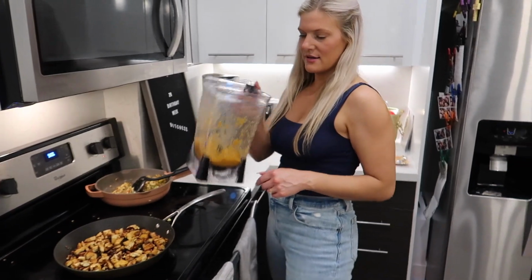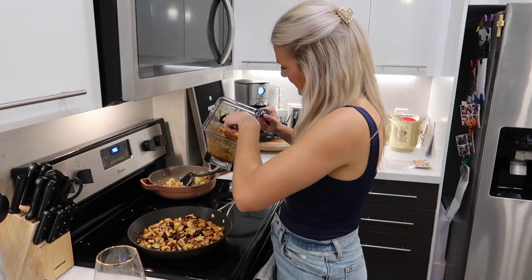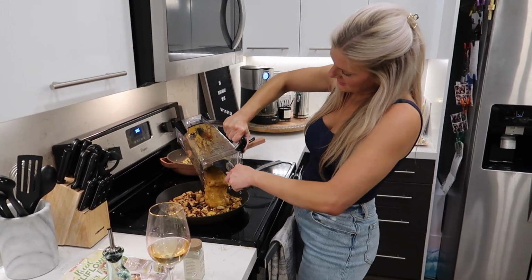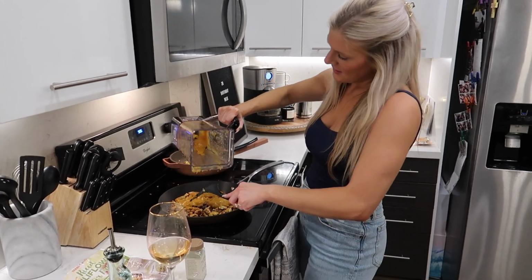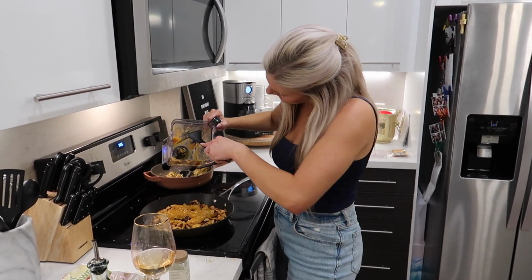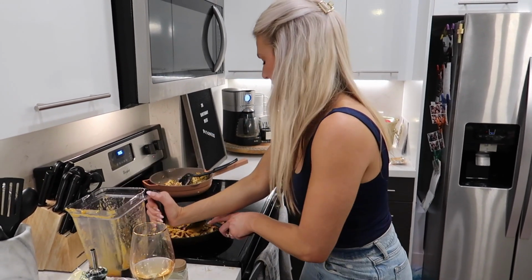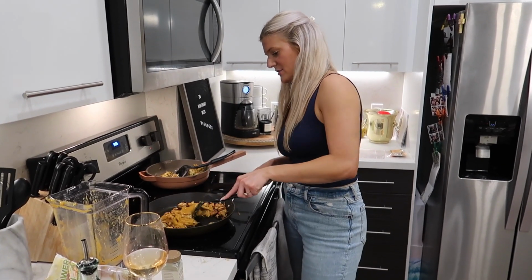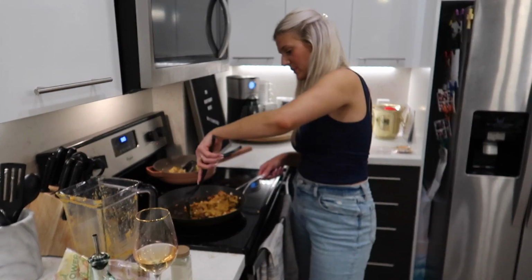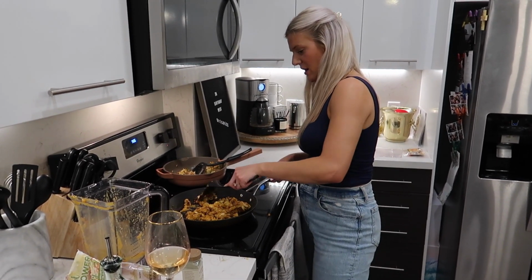I'm gonna add the sticky mango puree. And this is gonna, like I said, add stickiness. It's gonna cook down. We're adding it off the heat, just because the pan is really hot right now. Either way, it doesn't matter. And you're just gonna toss the toasted tofu in this mango sauce.